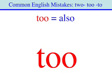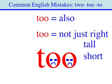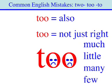In addition to meaning also, this two also means not just right. Something is wrong and the writer is unhappy about it. I call this the complainer's two and made two unhappy faces to help you remember it. It is followed by an adjective, a describing word. So something can be too tall, too short, too soft, or too hard. Too much, too little, too many, or too few.